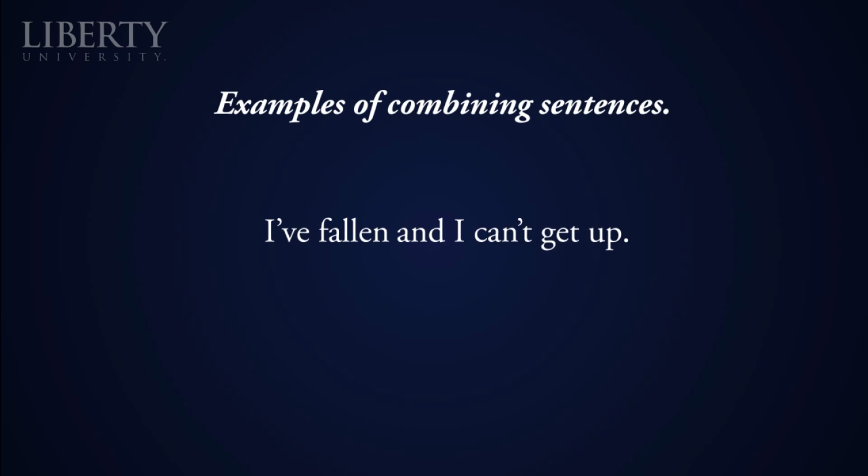Third, this might look correct, but technically in formal academic writing, this is a run-on because we have 2 complete sentences here and they're joined only with a coordinating conjunction. To correct that, all we would need to do would be to add a comma.